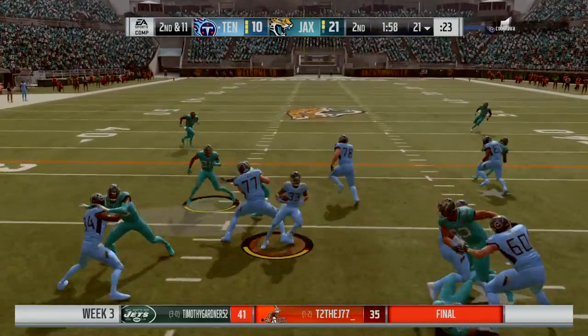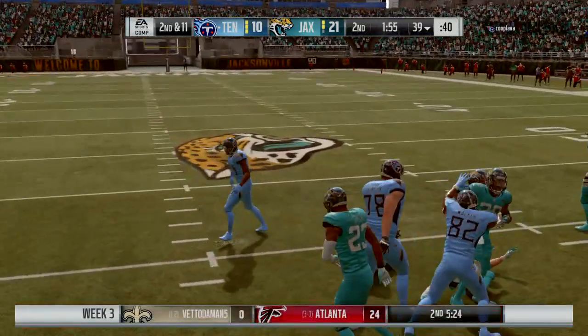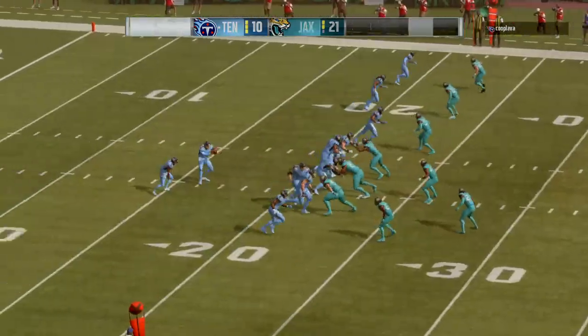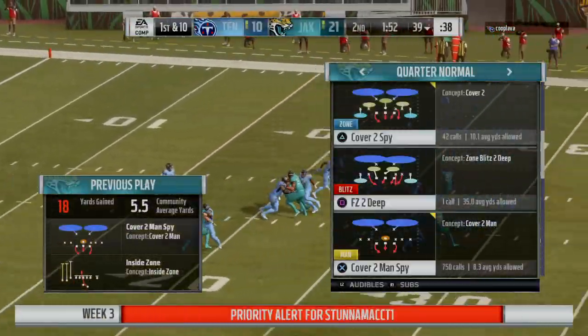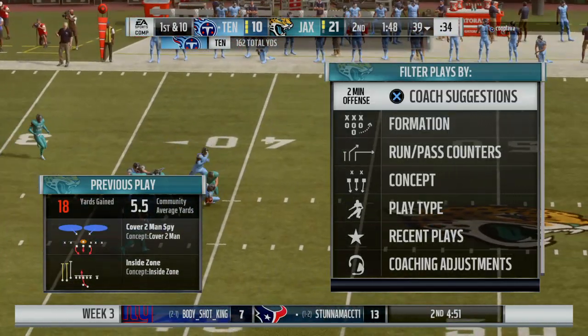They'll run it now out of the gun. And an alley to run. And he gets this one just shy of the 40. They'll mark him down at the 39. Tennessee getting the first down on a big play of 18 yards.